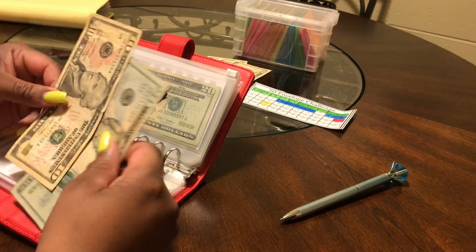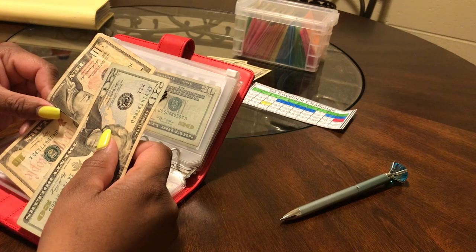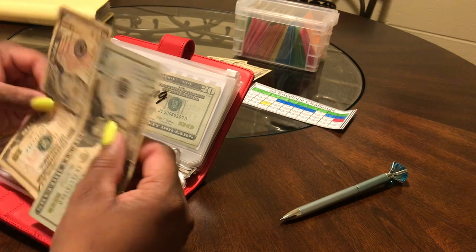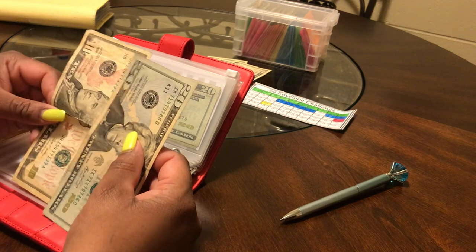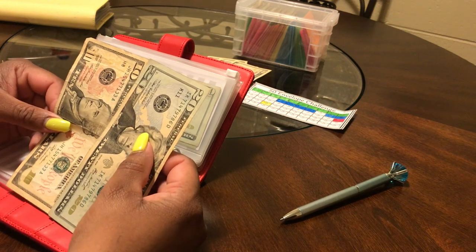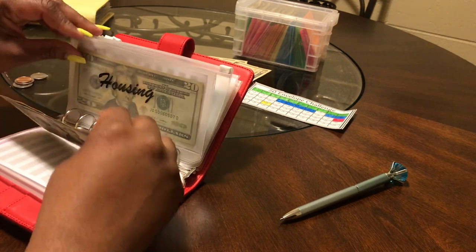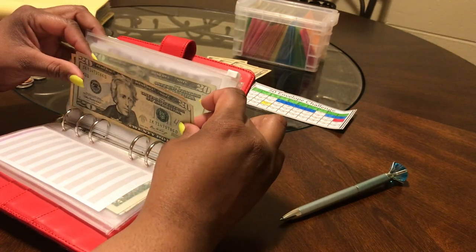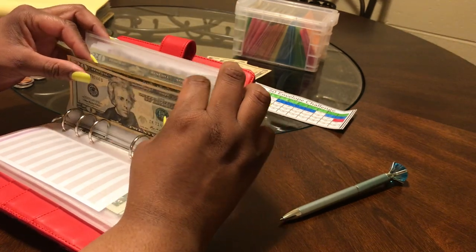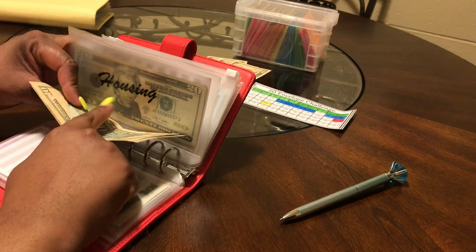I may be moving to another apartment as they work on this apartment. They have not really gave us any details yet. So I do need to start preparing for a move of some sort. Okay. So, I'm going to put $30 into moving. I don't have an envelope for it, so I'm just going to place it right here, in front of housing. So $30 for moving. And so I'm going to back down on saving for housing.